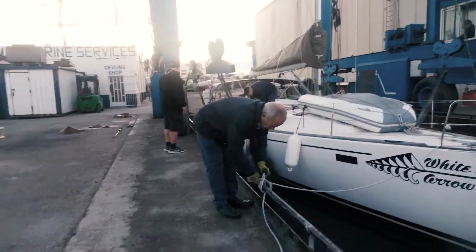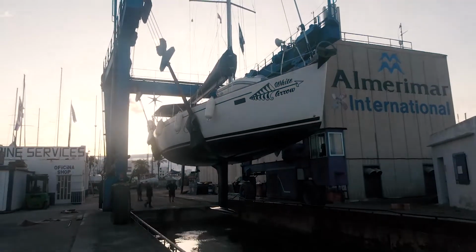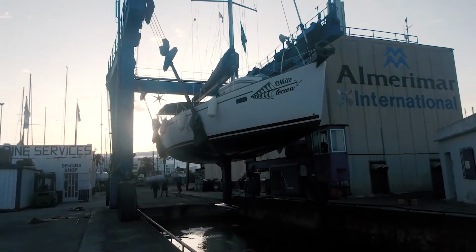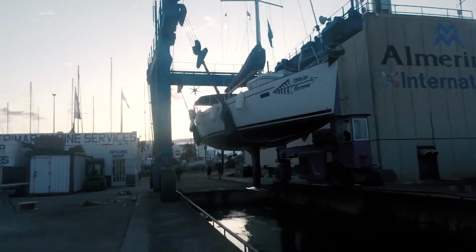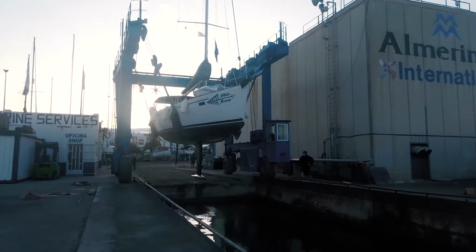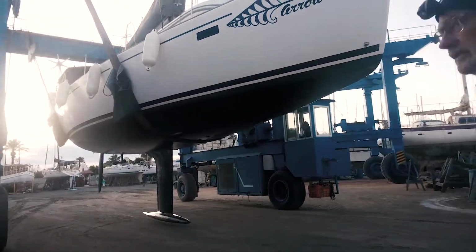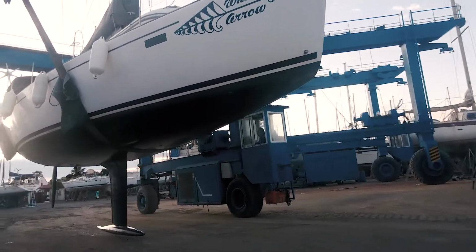Almerimar has two travel lifts, a 60-ton and a 100-ton lift. The marina itself is well over 1,000 mooring spaces for up to 60 metres in length. The podcast we listened to, Sailing the Mediterranean with France, gave us very good and accurate information about Almerimar.